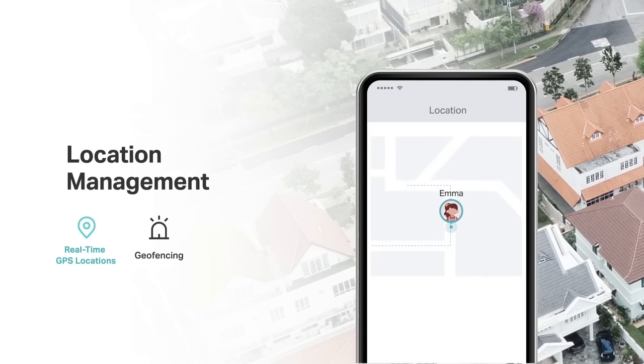As you can see, parents can monitor their kids' live GPS locations to know where their kids are at any time. What's more, parents can set geofencing and get alerts when kids are away from the set boundary. With these two apps, devices remain secure and your kids are under parental control, even on the go.